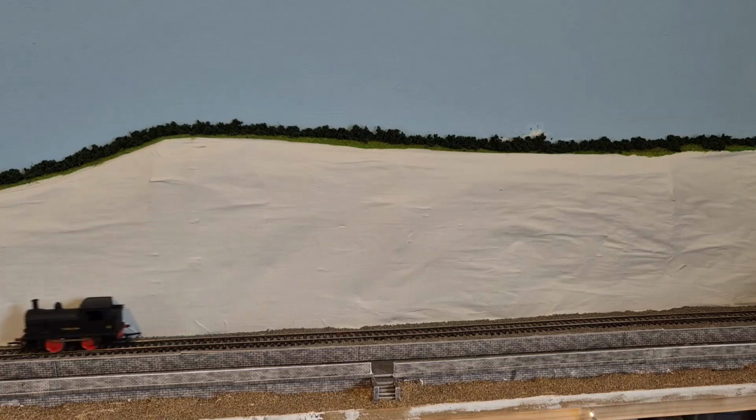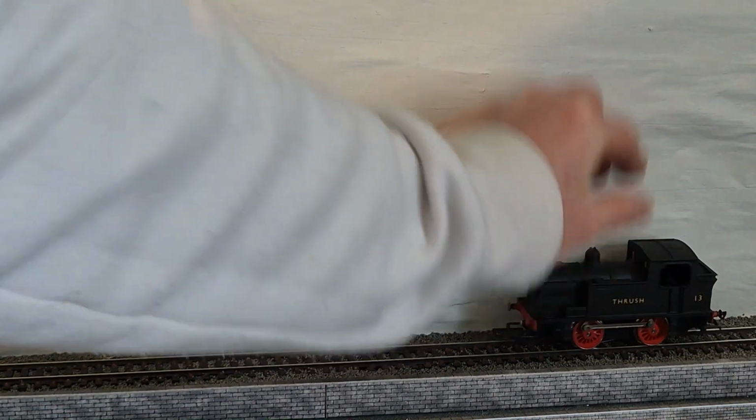But that's already speeding up on its way anyways. Ready? Right, well, we'll see that running then, hopefully, in the next section.